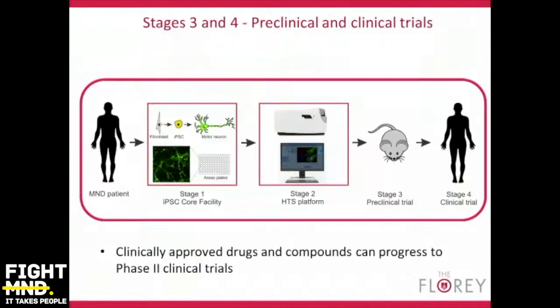So that brings me to stages 3 and 4, which we should be familiar with. So these involve animal trials and human trials. We may be able to even circumvent the animal trial and go straight to humans. And this is because these drug libraries contain compounds which are clinically approved. They're prescription medications. They're already in the public domain. And what it means is we can accelerate progress to phase 2 trials.